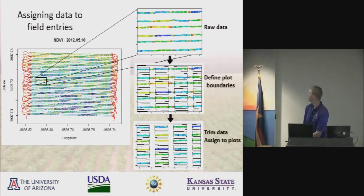And so we'll go into this in depth, but just the concept of if you zoom in on a small area of that, and these sensors are continually taking measurements along the field, using different coordinate system to be able to identify and define the plot coordinate boundaries of the field plots, and then basically trimming out the data that would be in the alleyways between plots. Based on the row column design of that experiment, we can then assign that data back to individual plots.